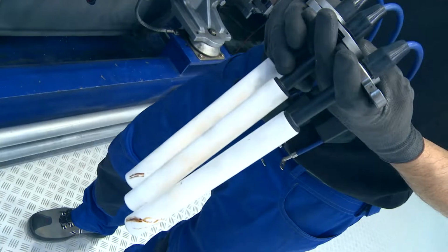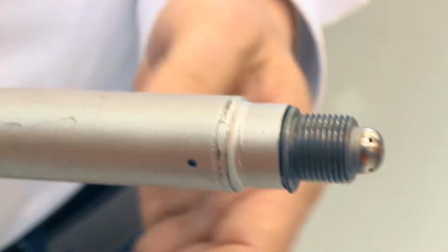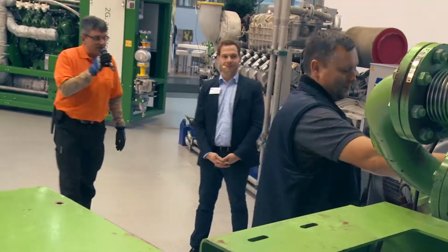Together they want to provide CHP operators with insights into the professional maintenance and competent service of CHPs, along with tips and hints on how operators can extend the life of their systems, minimize machine downtime, and increase efficiency.